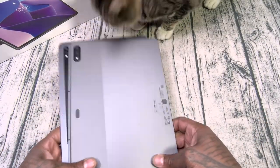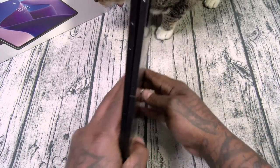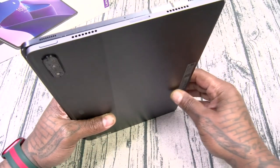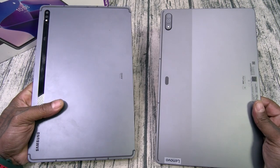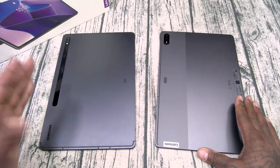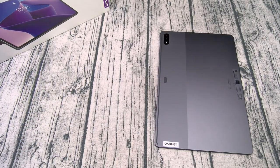Now, if you look closely, these are pretty much the exact same height and width. Okay, the P12 might be a little bit taller, but the build quality, they're identical. That's why I say this is the closest you're gonna get to Galaxy Tab S7 Plus without paying that S7 Plus price. Okay, let's get that out of here.